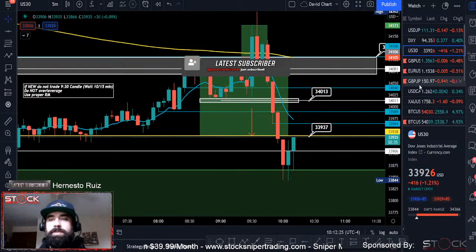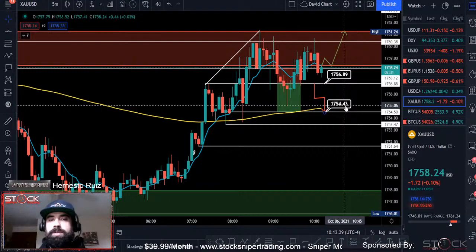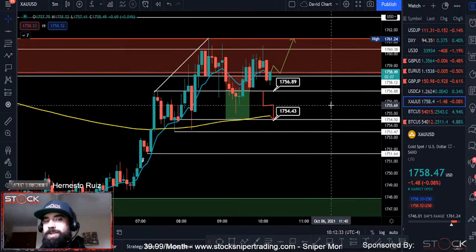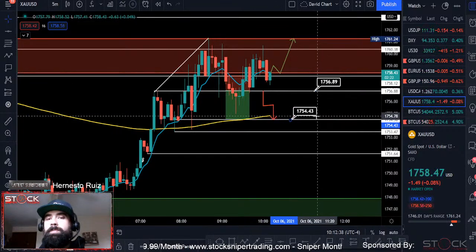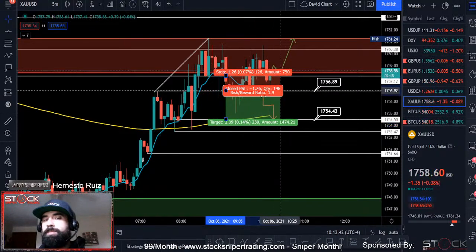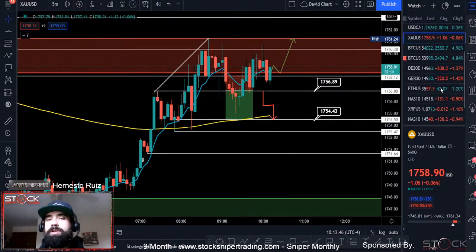Let's go check out gold. People are saying it's making an M pattern here. We might be at the neckline, guys. That candle might be the actual neckline, so let's just wait and see on gold. Gold, guys, like I'm telling you, this is the stuff you want to stay away from. Look at how dirty this is. Just disgusting. You want to stay away from it completely.